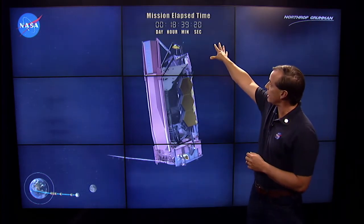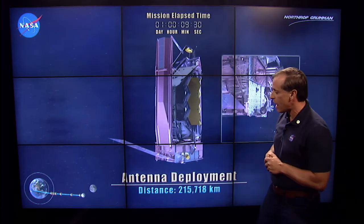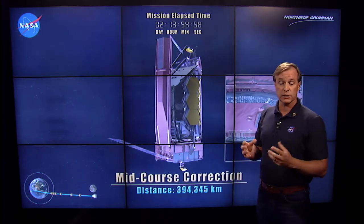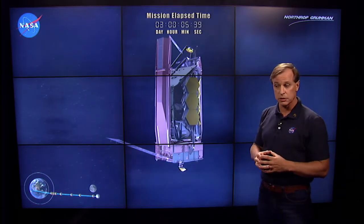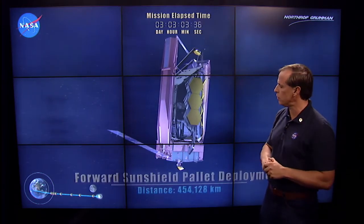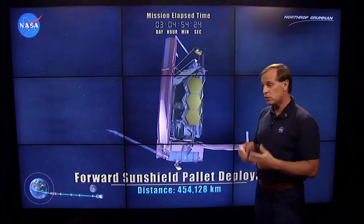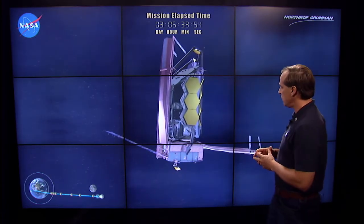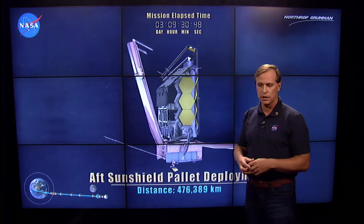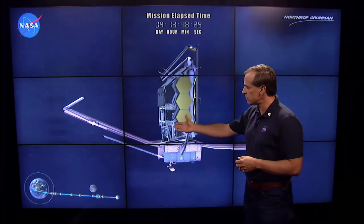And as you can see, we're actually condensing this quite a bit. We're 20 hours into the mission here, and down here you can see the scale and how fast we're moving over that one-day period. So we do a mid-course correction where we fire our onboard propulsion system to correct any of the trajectory errors that Ariane may have provided, but they're going to put us right on target. Now you can see the real fun stuff starting right here. We start deploying our sun shield. We have these 5 layers of our sun shield, and each one of those 5 layers is supported during launch in what we call our pallets. These pallet assemblies hold and secure them for launch. And you can see that's the first thing that we put down.